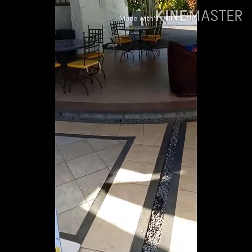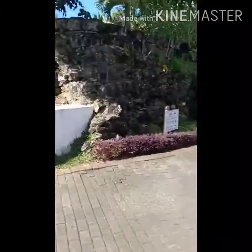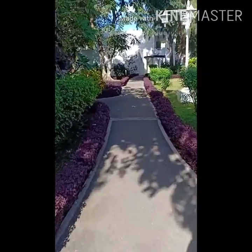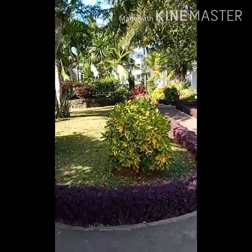So I'm quickly going to walk towards my room. See, that's the other swimming pool there. I won't go there. I just want to give you a little tour of my room. And here are these two kids playing TT. And this is the property. So here we go. Just bear with me. Like I said, it's going to be a slightly longish video.